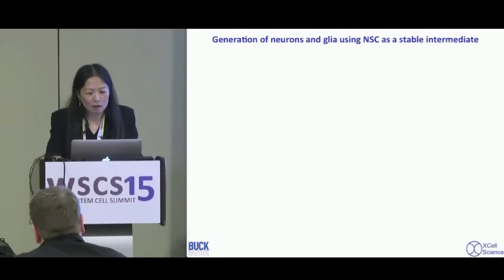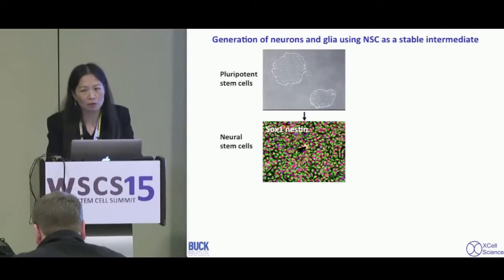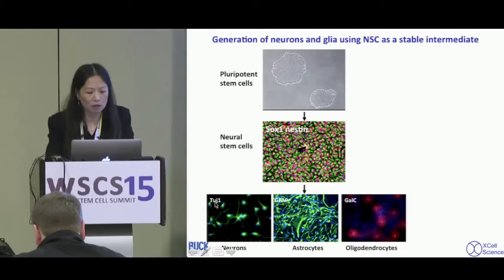The next slide I want to show you is just to let you know how we can scale up and make differentiated cells using the system we have developed over the past 10 years. Here, we always create an intermediate stage called neural stem cells. We make neural stem cells from pluripotent stem cells, and at this stage we can freeze the cells down, and then they can be expanded in vitro or differentiated in vitro, depending on how you want to do it. From the common neural stem cells, you can make neurons, astrocytes, and oligodendrocytes.